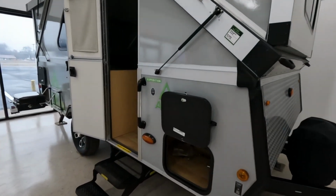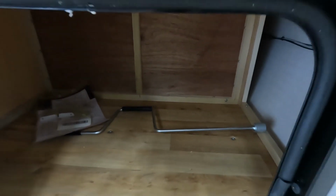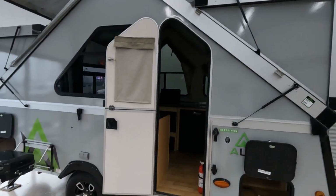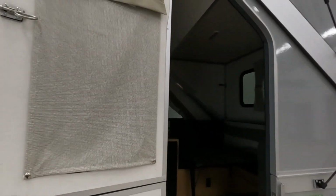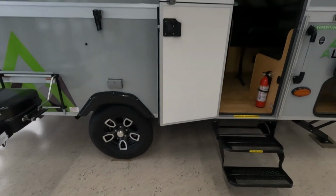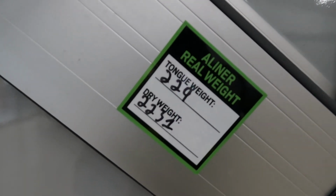So you have your little storage area right here. And then you can see the side. And we always option out the door with a window, which is actually an upgrade. So we put that on all of ours. We got our steps, single axle, super light. Let me show you the weight. So as it comes in, this one weighs 2,231 pounds as it sits, and the tongue weight is 229 pounds.